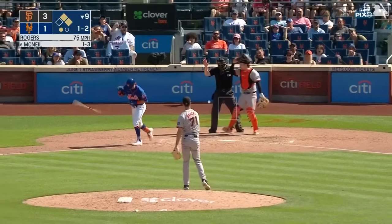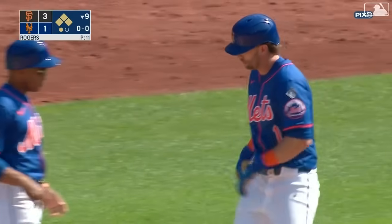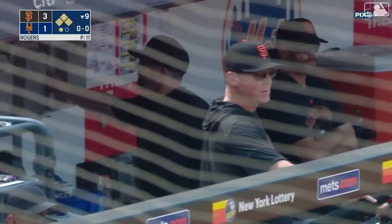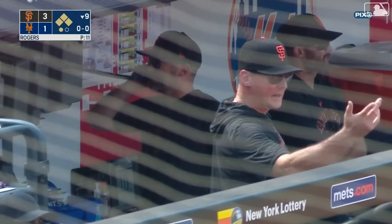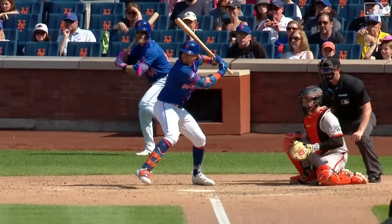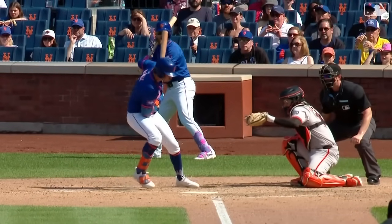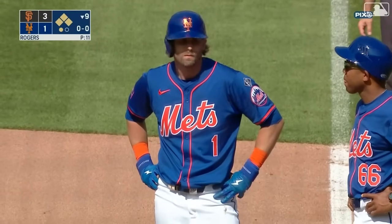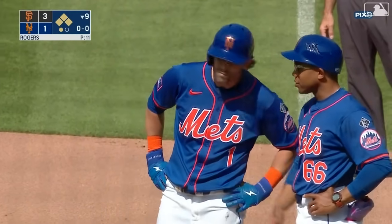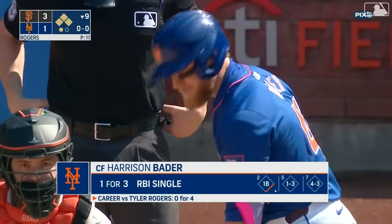And McNeil is hit. That one got him on the right hand, and that hurt, but it loads up the bases. They're going to check to see if it hit the knob of the bat or any part of the bat. The Giants immediately came up shaking his right hand and clearly got his knuckles. So now the Mets have the tying run at second and the potential winning run at first.